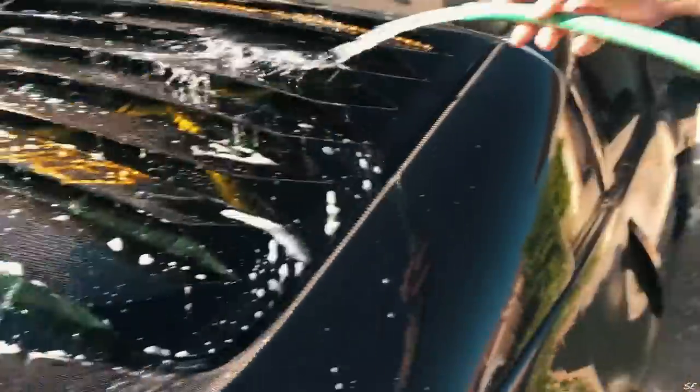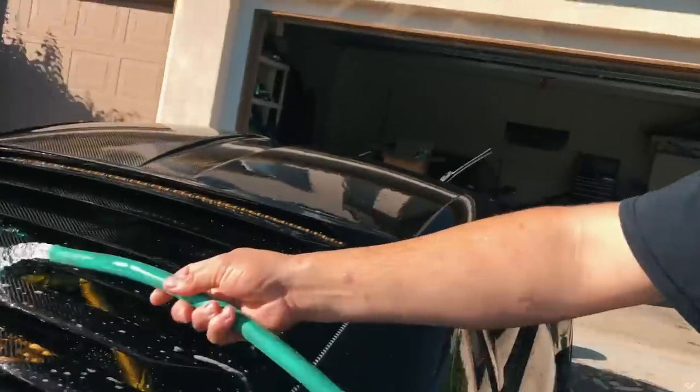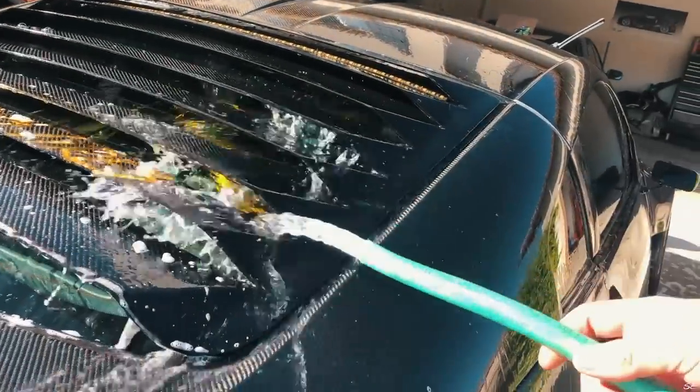Oh, I don't have any weather stripping on this car, so it's all just going right in my trunk. Not too much water, you know?